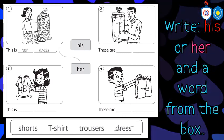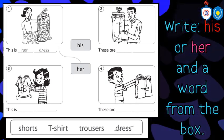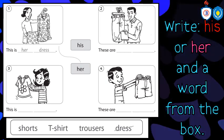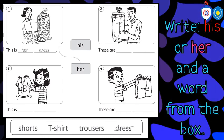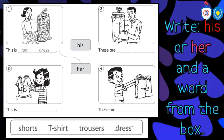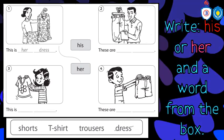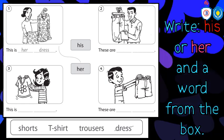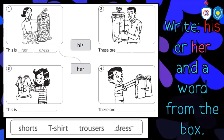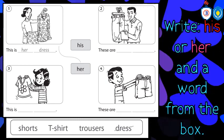Number one, this is her dress. Number two, these are his trousers. Number three, this is her t-shirt. Number four, these are his shorts.